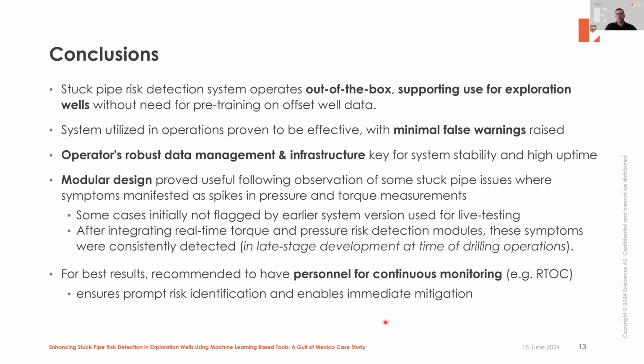Yeah, and the final note I'll just add is relating to those updates to the software that we discussed towards the end of the campaign. This is just a really interesting design point. If you have a modular design, it's very easy to bolt on new forms of risk detection systems, and that was exactly what we found to be the case here. So there was a very specific sort of symptom that was manifested in these wells that wasn't within scope of the version used. And then by integrating these new modules very quickly, you can start to consistently detect these and then make use of those during the operations.